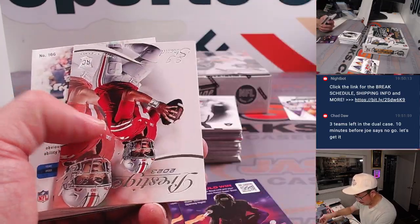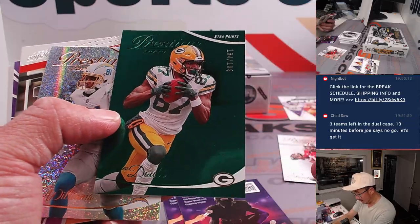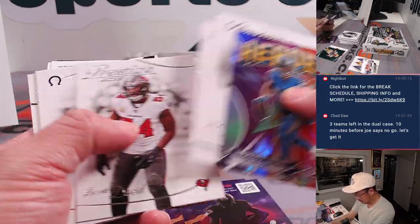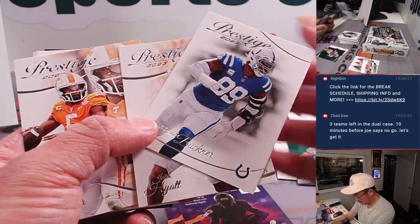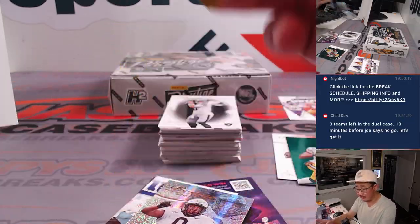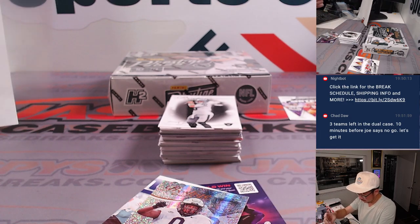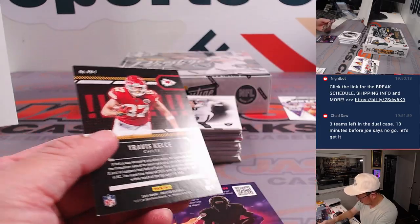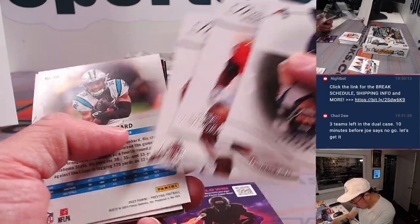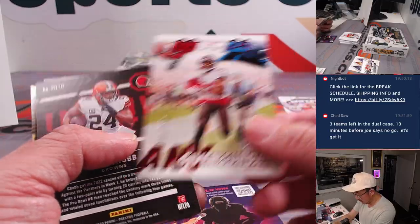And all cards will ship. Nice CJ Stroud right there as well. And out of $1.99, that's Romeo Doubs. And that's a cool Mac Jones to 75, 64 out of 75. Then any given Sunday to $3.99. Mike Evans and the Buccaneers.